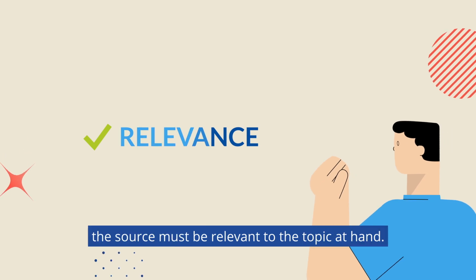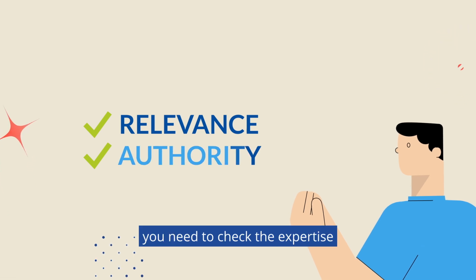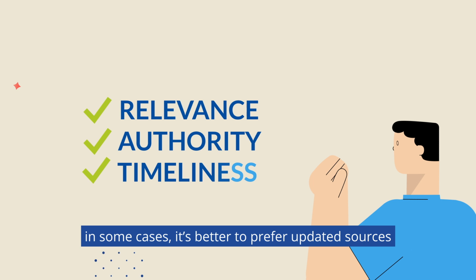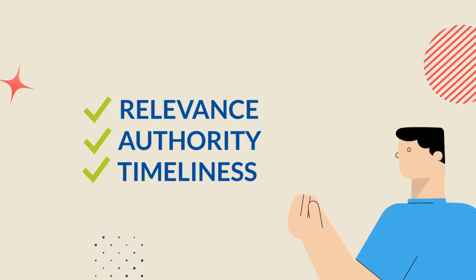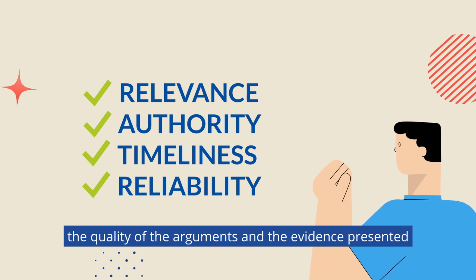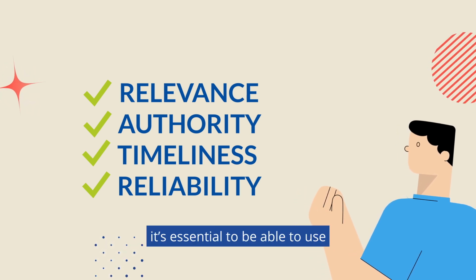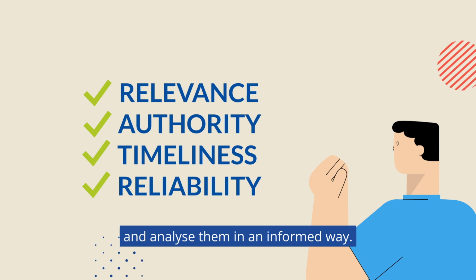Relevance. The source must be relevant to the topic at hand. Authority. You need to check the expertise of the institution or author and the credibility of the publication. Timeliness. In some cases, it's better to prefer updated sources, and in all cases, you should always cite the dates of the sources you use. Reliability. The presence of specific references, the quality of the arguments, and the evidence presented are important elements to verify. In short, to carry out accurate and credible research, it's essential to be able to use a variety of high-quality sources and analyze them in an informed way.